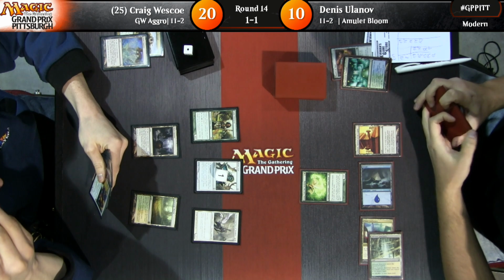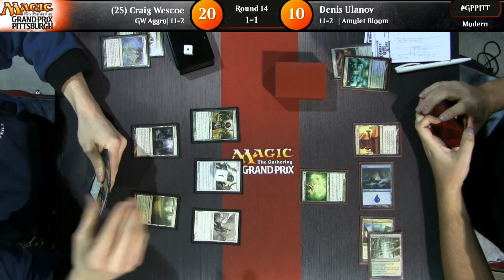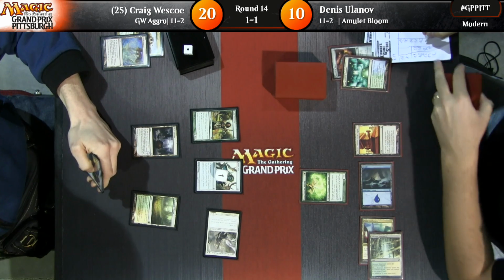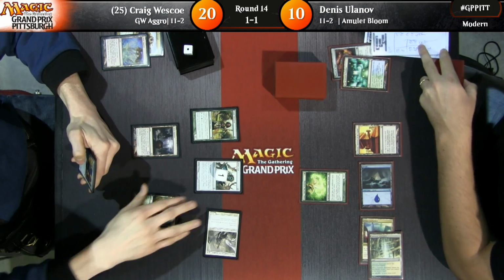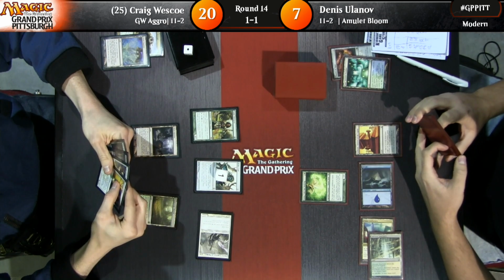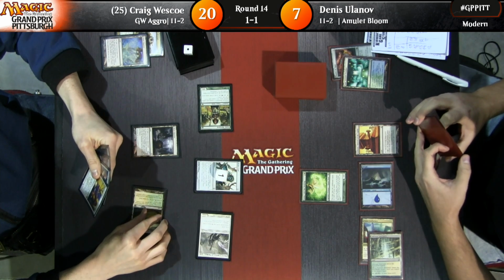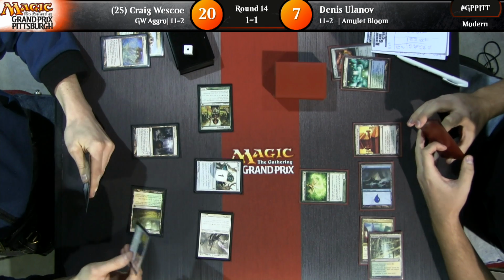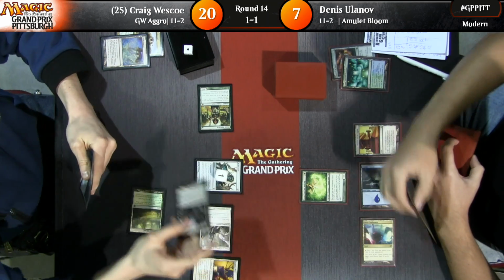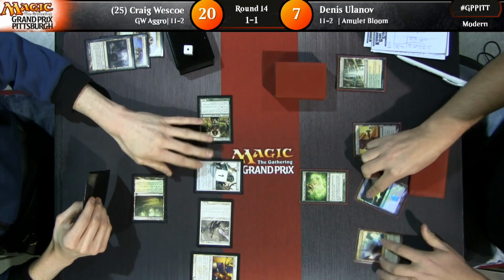So you can go Arbiter, Ghost Quarter here. Whack the Sanctuary, and Denis will not be able to search for his basic Forest. Attacks for 3 with the first. Oh, by the way, these attacks for 3 are adding up. Denis is at 7. It's got to be Arbiter, Ghost Quarter, right? Double Strip Mine? Pretty ridiculous. Here's the Arbiter. Now he's going to Ghost Quarter the Selesnya Sanctuary, basically bombing Ulanov back to the Stone Age.